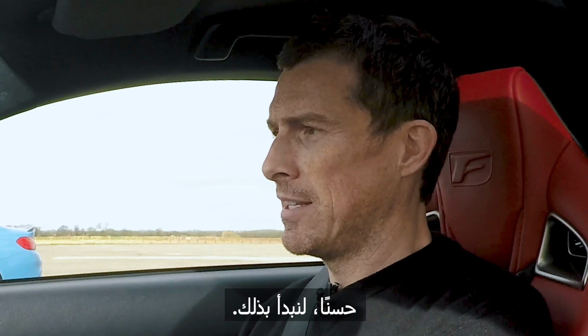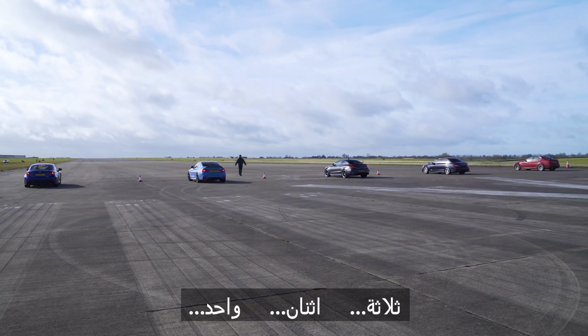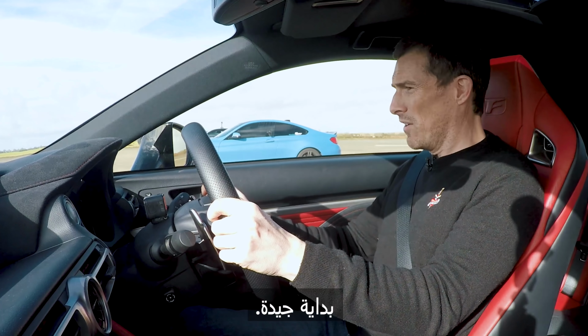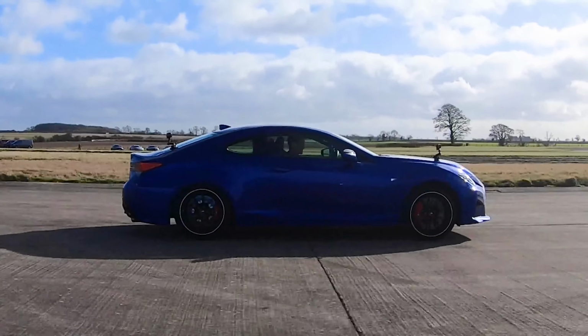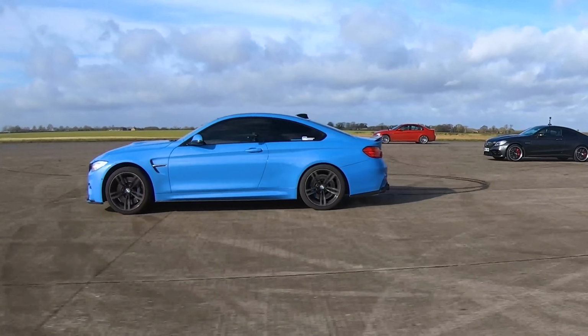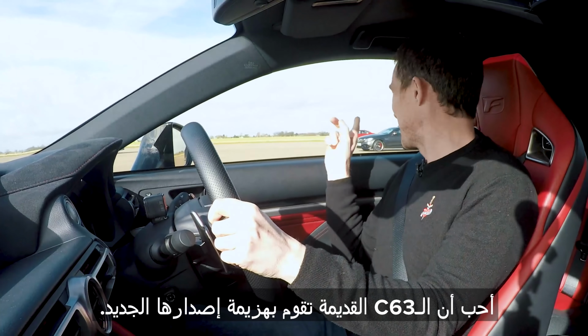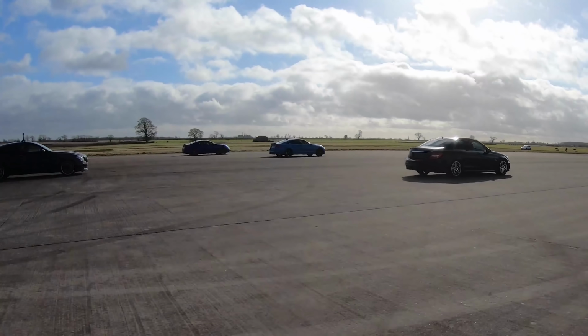Right, let's get on with it. 3, 2, 1. Great off the line. But damn, turbo power kills me. I love the fact that the old C63 has beaten the new one.